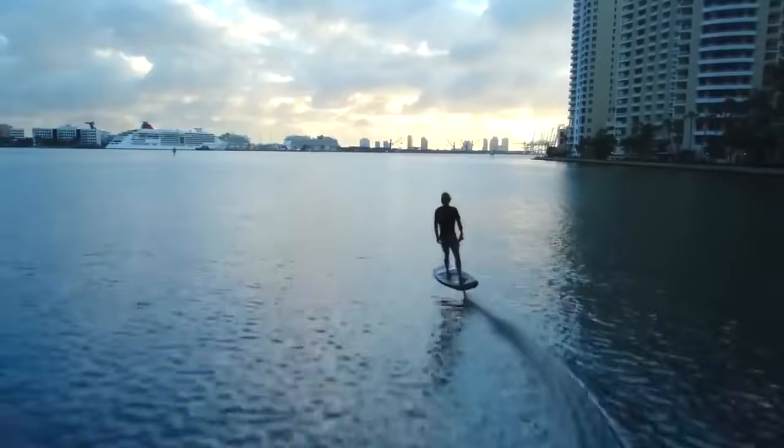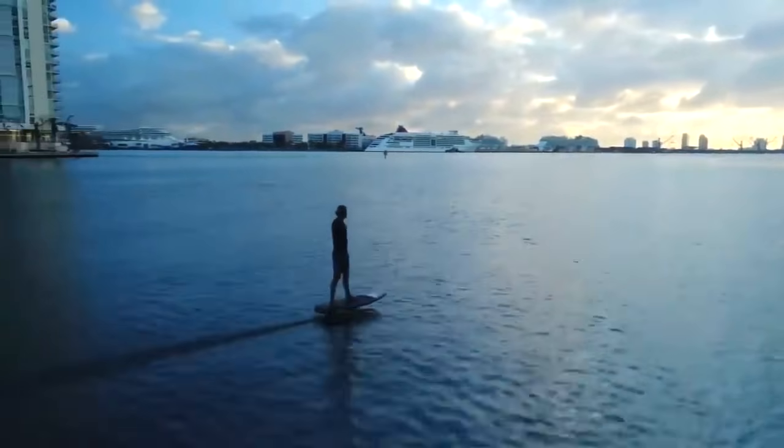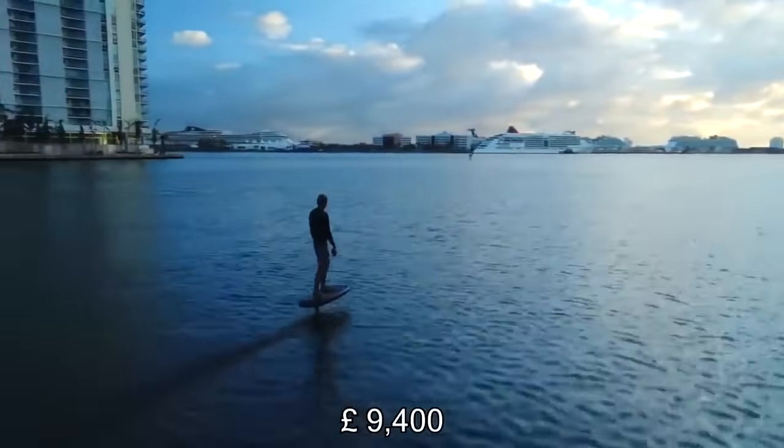We deserve them. This is what it looks like when you put a motor on a foil board. If you're interested in buying one of these, it'll cost you about $12,000.